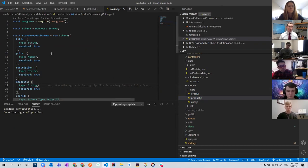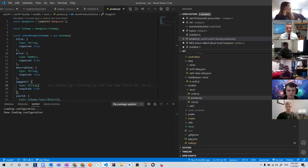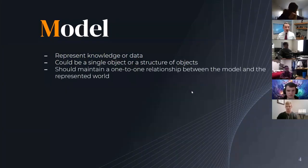And so this is my example of the model. I have several different files right here to represent different entities in my database. If I was going to have a database for this class, for all the users, for the Zoom classroom, for the assignments, for the time we meet, I would have a model for each one of those things. I'd have a model for the assignments, a model for what goes on an island, a model for all of us, the people, and so that data would be separated and allow us to work with that. Should maintain a one-to-one relationship between the model and the represented world.